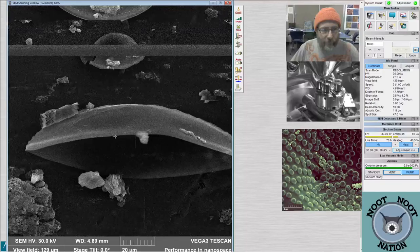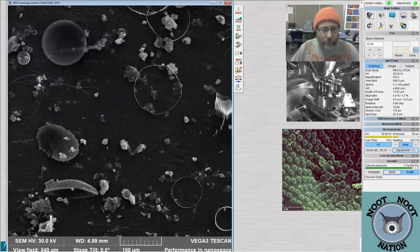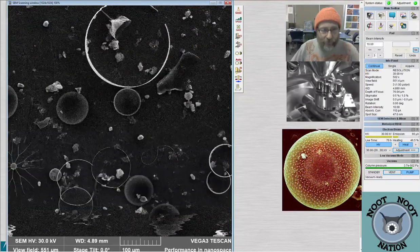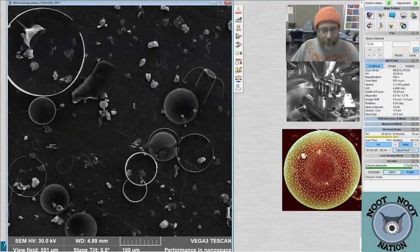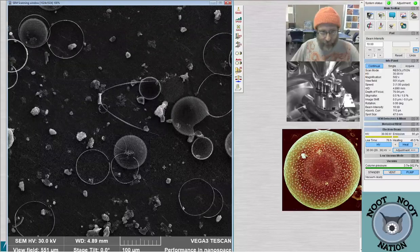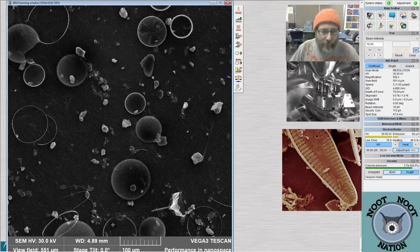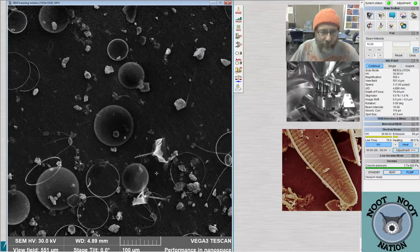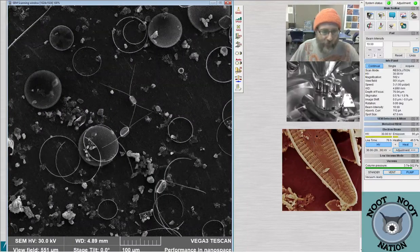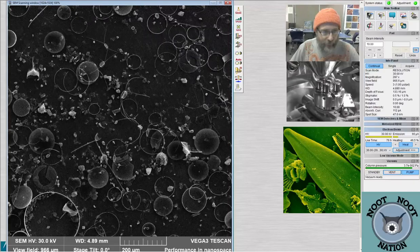This is another one of these Plagiotropis. There's a nice Bacteriastrum. We saw each of these earlier today. These things that look like little spiders or whatever are Chaetoceros. They're all over the place. There's a bunch of them. Most of the diatoms that you see here are Thalassiosira, the round ones, but there's many different species. This is a Stephanodiscus. Earlier we saw Stephanopyxis.